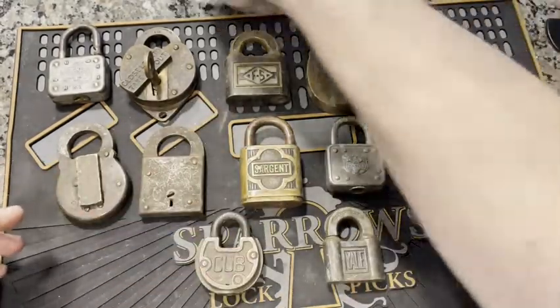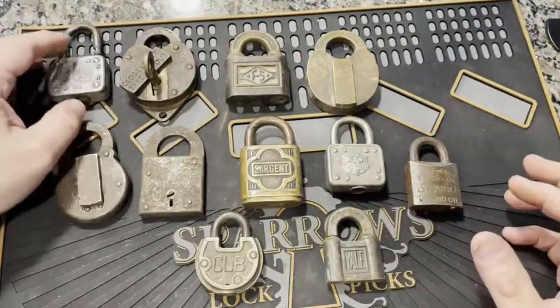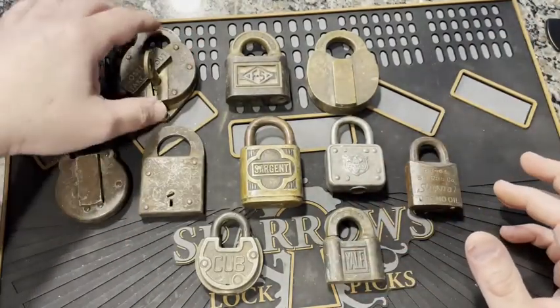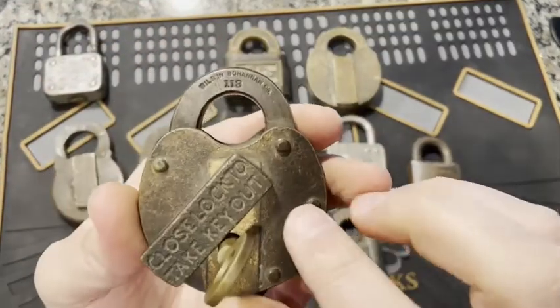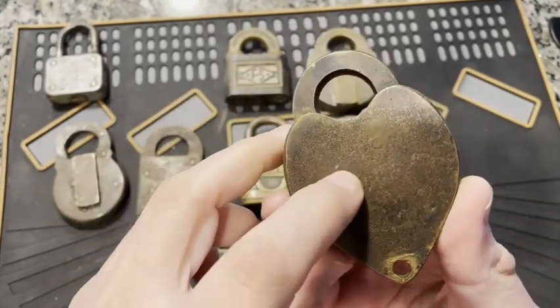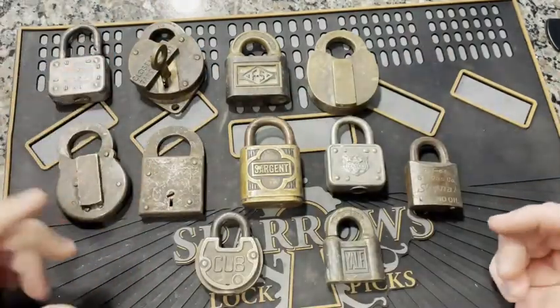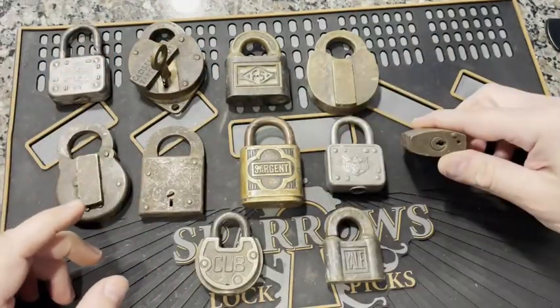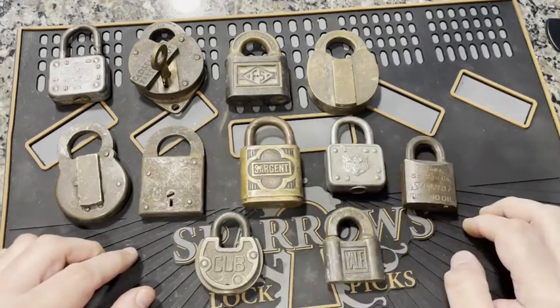So there we go. That is today's mail. This one I'd gotten before. Now I've got my new friend here, the Wilson Bohannon 113 from New York Telephone. And now these. So watch for future videos as I look into probably picking some of these on video and telling you more about them as we go.